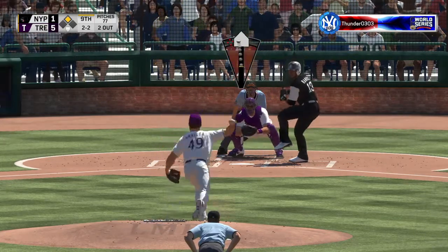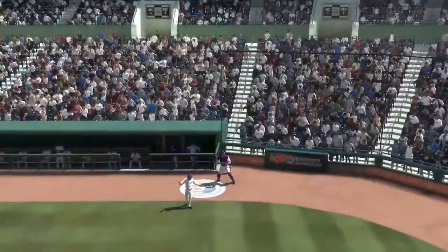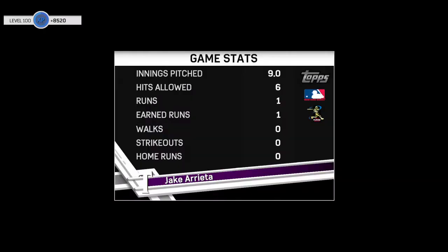Looking for the complete game. Here's the pitch. And he swings and pops it foul behind the plate. And that'll do it as he puts the squeeze on that one. And with a whimper there, that will be the final out of the ball game.